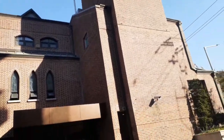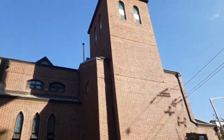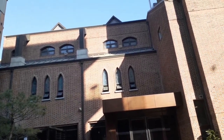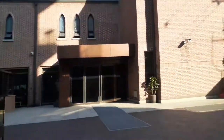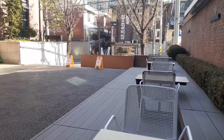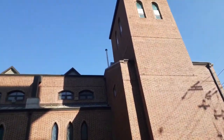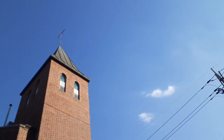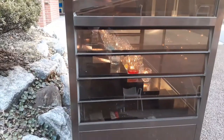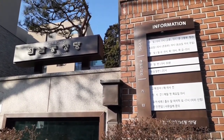In the first church in Itaewon, I wasn't able to go in. I believe here also I cannot go in. I saw a cleaning lady inside. And I love this space here for small talks after mass or before mass. And we got beautiful blue skies today. And these are their schedules of masses.